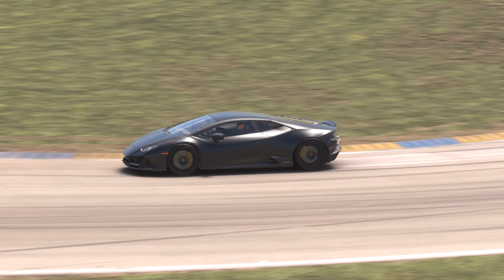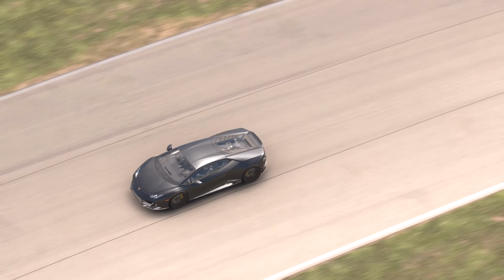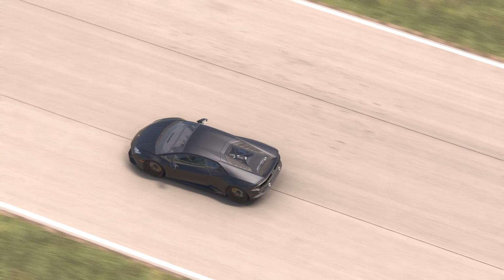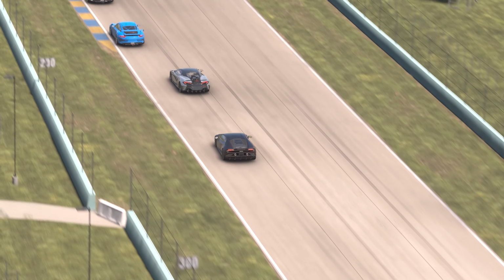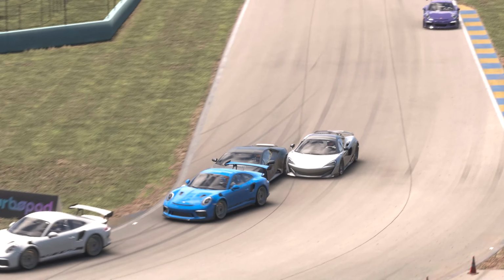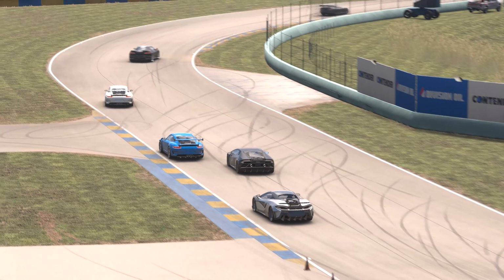V10 powerhouse. At the heart of the Huracan EVO is a naturally aspirated 5.2-liter V10 engine, producing a formidable 631 horsepower. This powerhouse of an engine delivers exhilarating acceleration and an iconic Lamborghini exhaust note, providing an auditory symphony to complement its impressive performance.